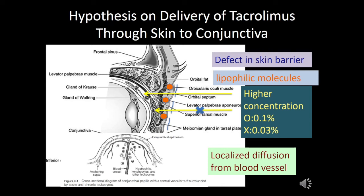Is it possible? We think it is possible, because in patients suffering from atopic dermatitis, they have a defect in the skin barrier, and the tacrolimus molecule is a lipophilic molecule, so it can penetrate the skin. We also use a higher concentration, 0.1% tacrolimus ointment, because the possibility of penetrating to the skin, muscle, and conjunctiva is higher than with the low concentration.